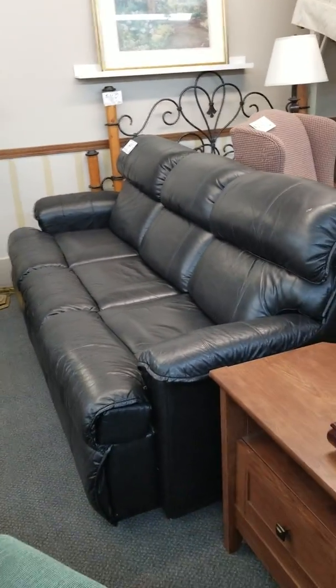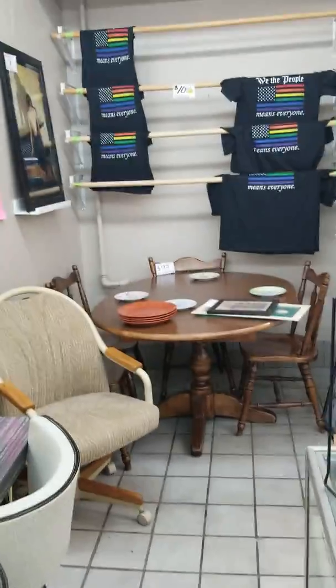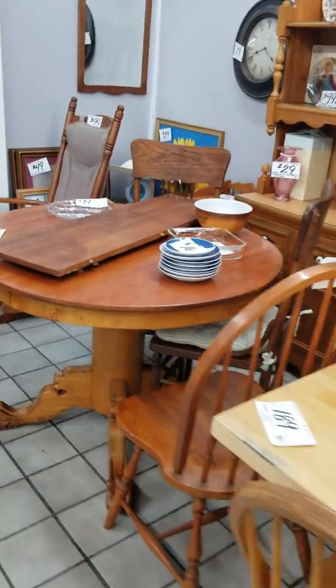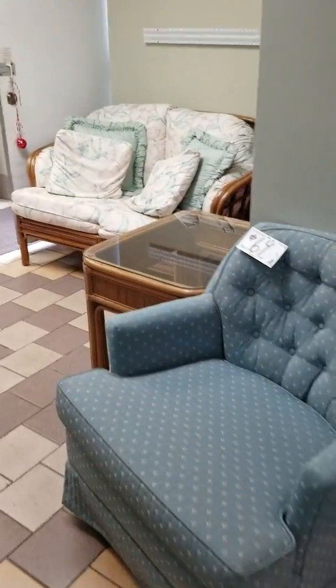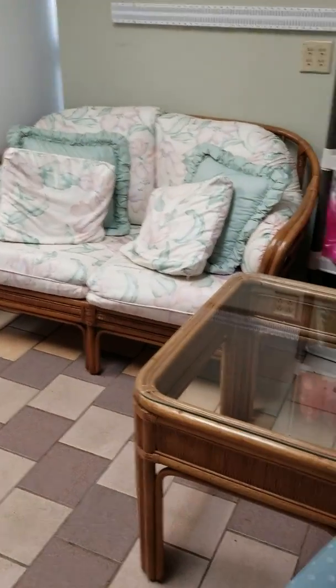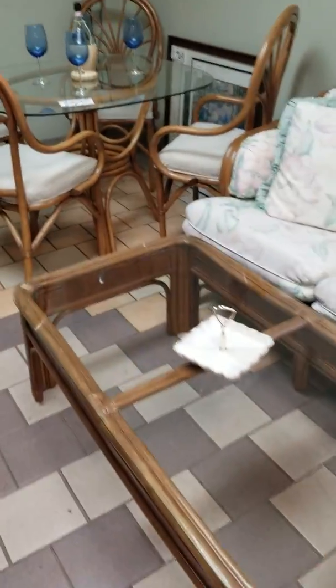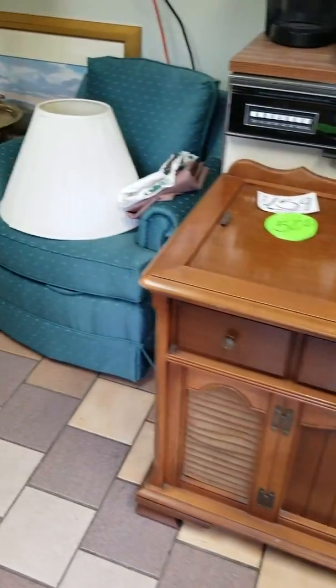This black leather sofa is actually a sofa sleeper. The set here is four pieces. You get the love seat, the end table, the sofa, and the coffee table. This is a stereo console that does work.